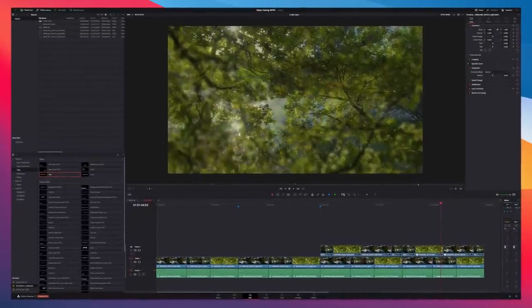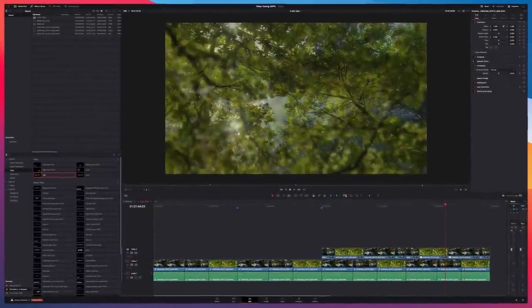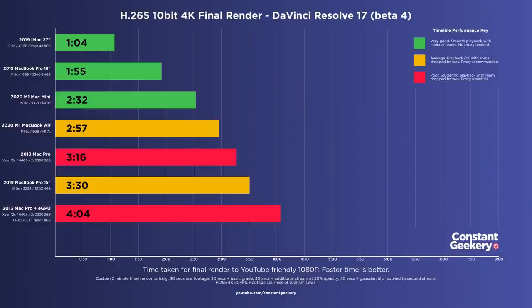So let's see how the same test went in Resolve. In last place, it's the Mac Pro with eGPU finishing in 4 minutes 4 seconds, and in sixth, the 15-inch MacBook Pro with 3 minutes 30. The Mac Pro is fifth with 3:16, and it's the MacBook Air in fourth with 2 minutes 57 seconds. The M1 Mini is in third place with 2 minutes 32, and the 16-inch MacBook Pro finished second with 1:55. So our winner by a comfortable margin is the iMac with 1 minute and 4 seconds.